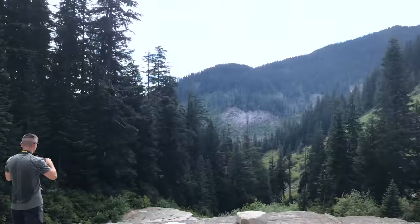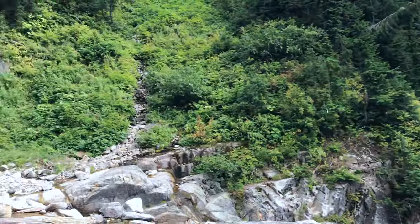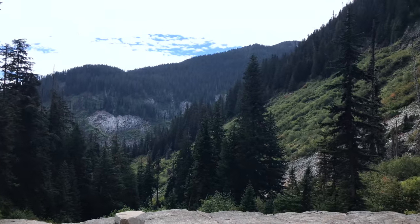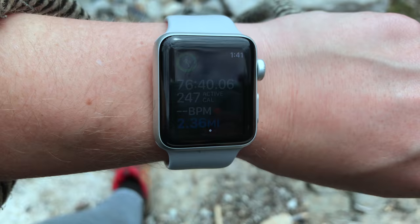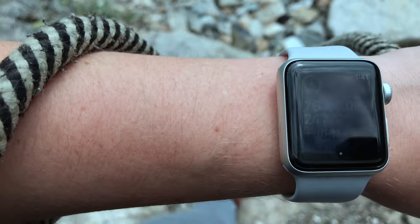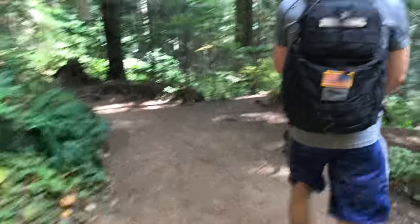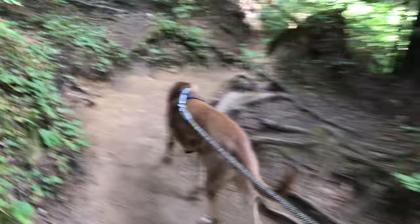Stopped up here at the top of the waterfall to eat lunch, and it's beautiful. Hopefully you can see that. We're at 2.36 miles. Rocking my shot of Tahoe. There he is. Best puppy ever.